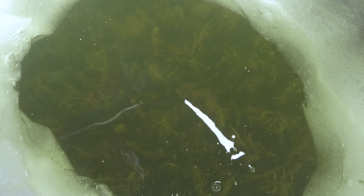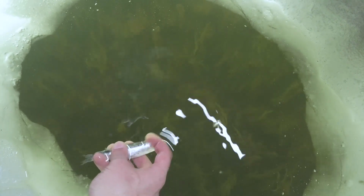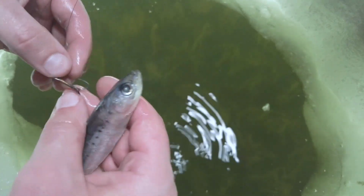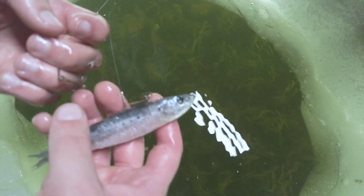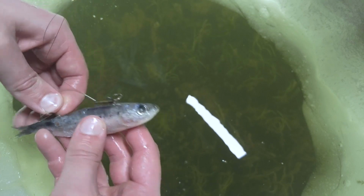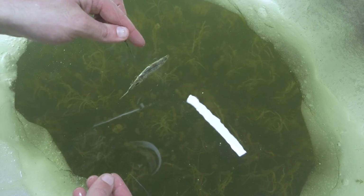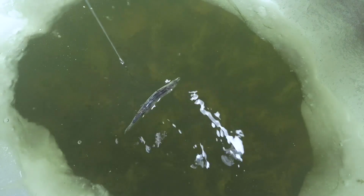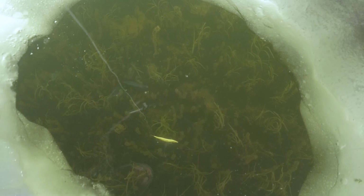Nice. Let's hook up another one of these mackerels. They're still frozen. Okay, so like I say, first hook right behind the head. Second hook goes right at the tail. And just like that. And he doesn't have that much air in his bladder because he's still sitting upright. There we go. Drop it down. Close the window.